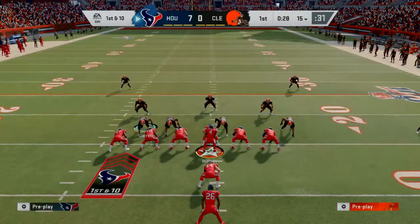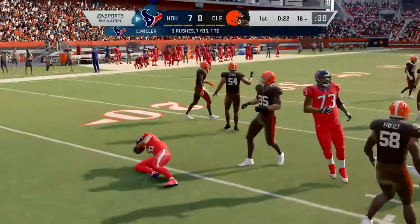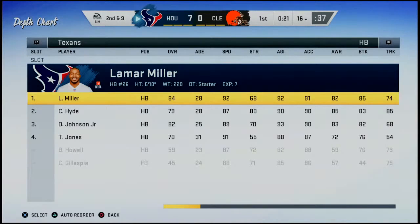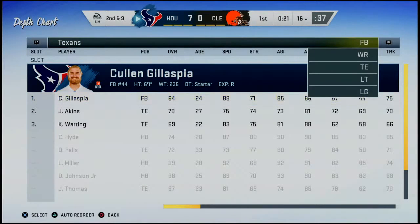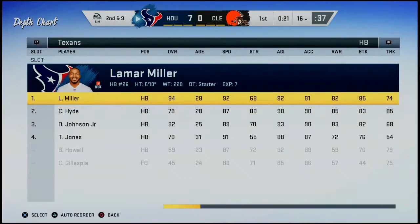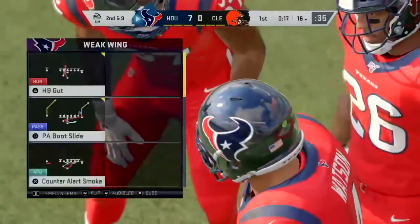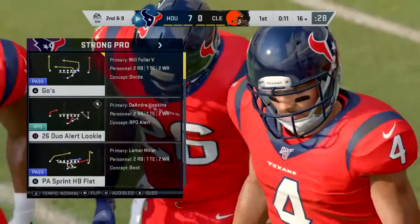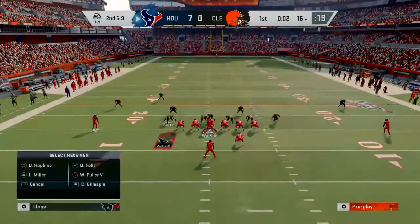Watson will bring up the Texans here, 1st and 10 at their own 15. Miller. And not much there at all. He's up only to about the 16-yard line. Second and 9 at the 16-yard line. And this should be the final play before the quarter ends.